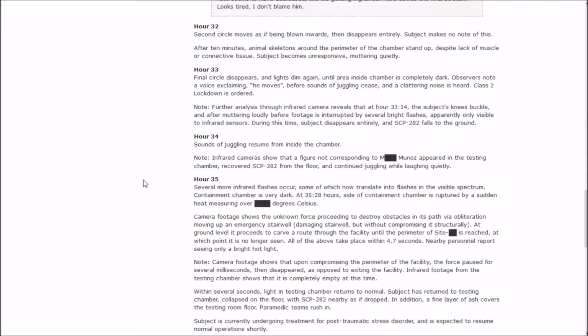Hour 35. Several more infrared flashes occur, some of which now translate into flashes in the visible spectrum. Containment chamber is very dark. At 35.5 hours, side of containment chamber is ruptured by a sudden heat measuring over [redacted] degrees Celsius.